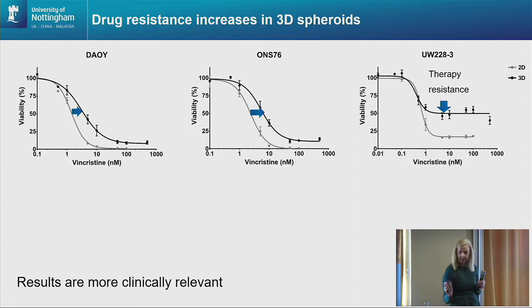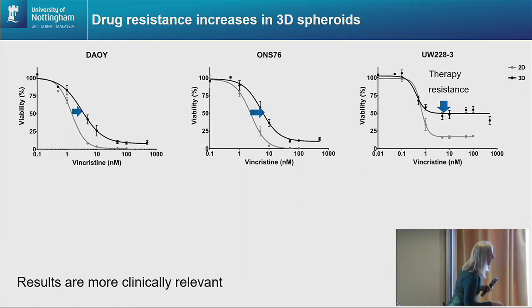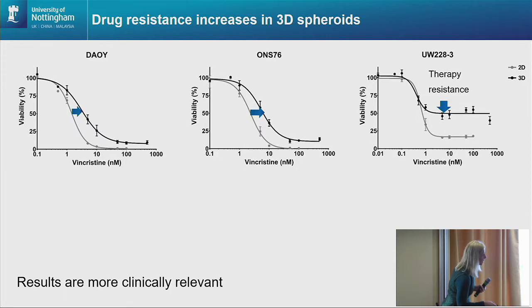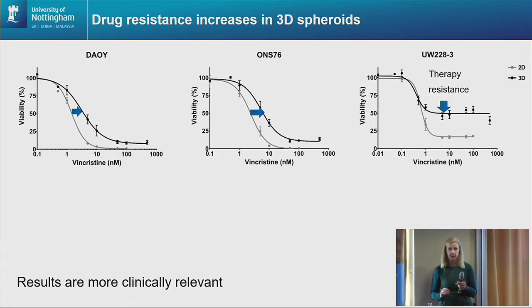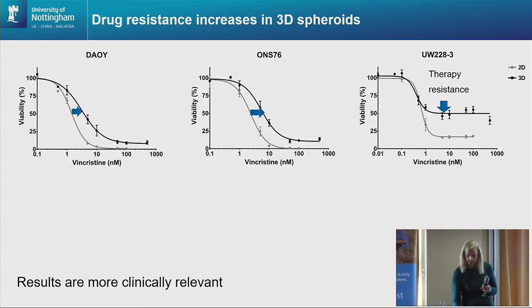When we look at drug response, if you look at these, we've got a grey line and then a black line. And the blue arrow that I've put on shows a distinct shift in drug response. So these tumours, when we grow them in 3 dimensions, are much more resistant to therapies. And if you look at the one on the right, you'll see actually we have a survival of a drug-resistant population. We don't see that in 2-dimensional culture. So we're starting to develop something that's much more clinically relevant.